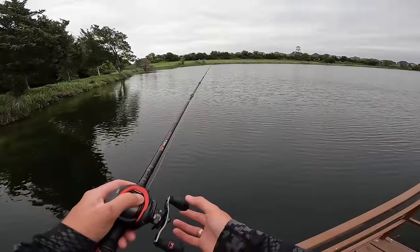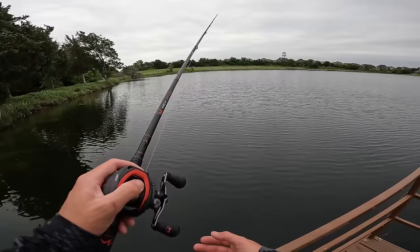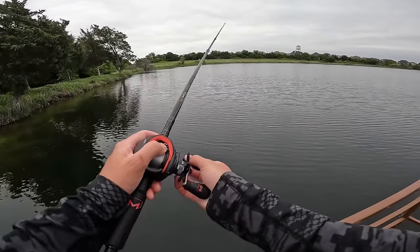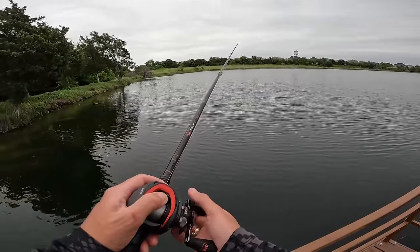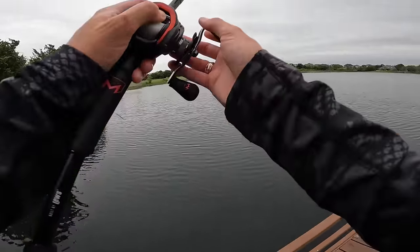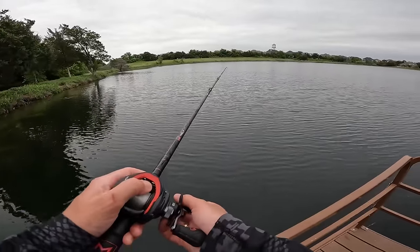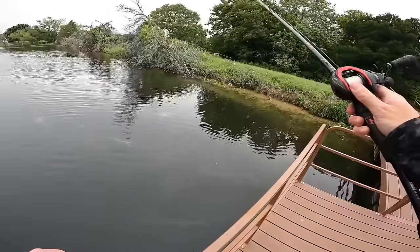And if you watch close enough, you'll notice how I'm working this worm. It is just a slight lift up, let it sink. If I feel some grass, I'll give it a little pop like that and then back down. I mean, it is not a whole lot of action at all. If you are lifting it, you know, 4 feet off the bottom, letting it sink, can that trigger a bass? Probably, but I found that the more subtle you can be with your worms, the better.